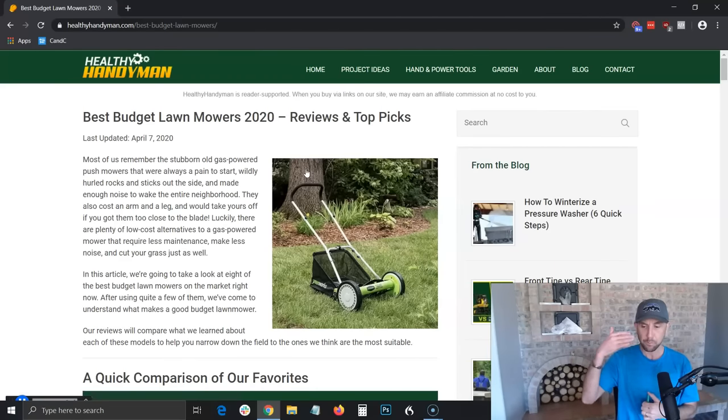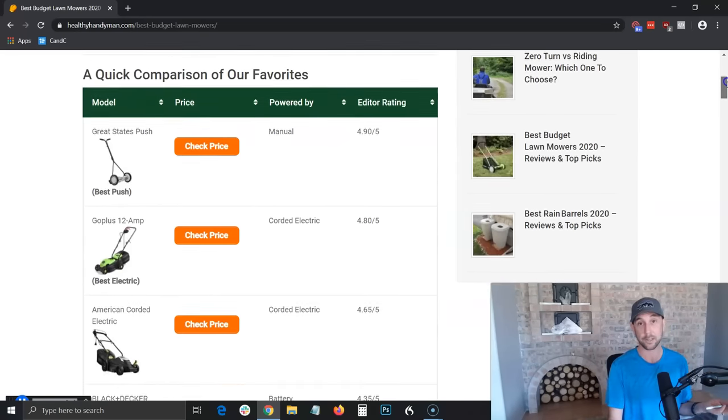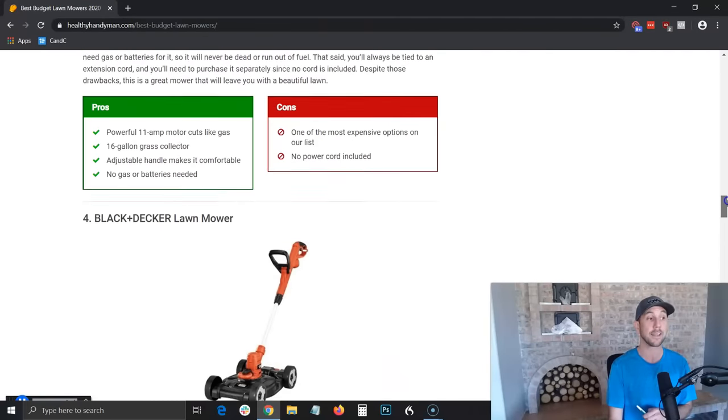And again, to build authority, similar to what we saw on the architect website, there's certain pieces of content that are just value to an audience. Then there's other pieces of content that are designed to be reviews, that are designed to get clicks and ultimately make commissions. And that's what they're doing here. And they're doing this in mass.